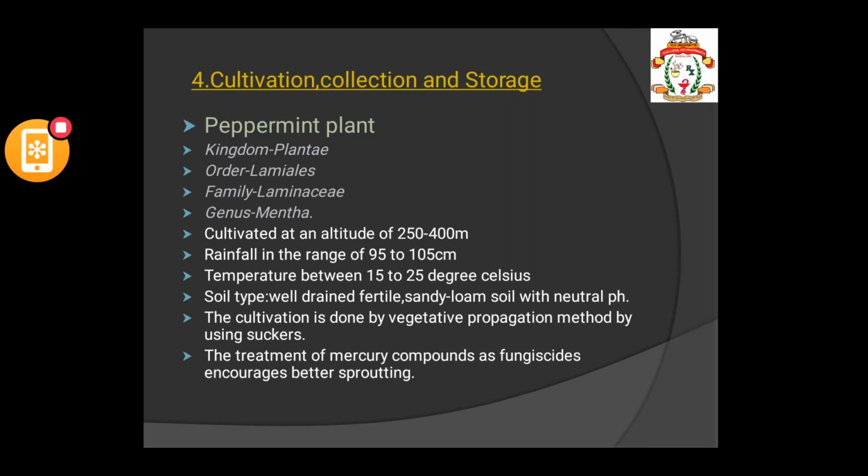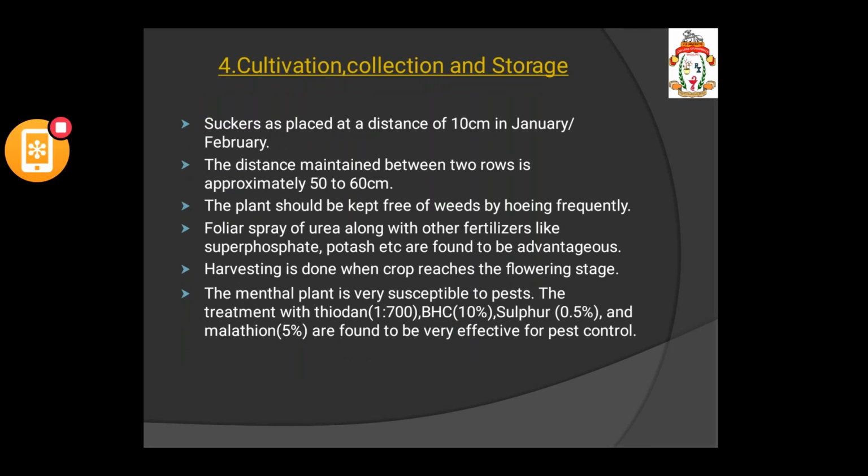The treatment of mercury compounds as fungicides encourages better sprouting. Suckers are placed at a distance of 10 cm during the month of January or February. The distance maintained between two rows is approximately 50 to 60 cm. The plant should be kept free of weeds by hoeing frequently. Foliar spray of urea along with other fertilizers like superphosphate, potash, etc. are found to be advantageous. Harvesting is done when crop reaches the flowering stage.